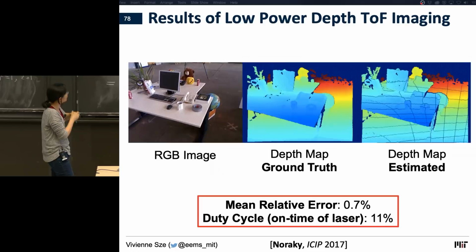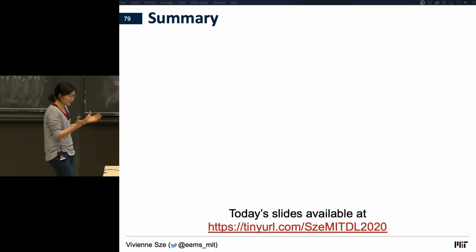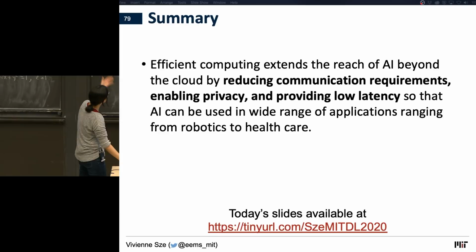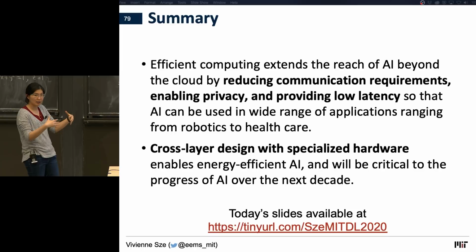Okay. At a high level, what are the key takeaways I want you to get from today's lecture? First is efficient computing is really important. It can extend the reach of AI beyond the cloud itself because it can reduce communication networking costs, enable privacy, and provide low latency. And so we can use AI for a wide range of applications, ranging from things like robotics to healthcare. And in order to achieve this energy efficient computing, it really requires cross-layer design. So not just focusing on the hardware, but specialized hardware plays an important role, but also the algorithms itself. And this is going to be really key to enabling AI for the next decade or so, or beyond.